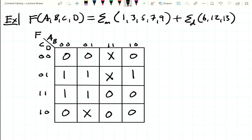So the first thing we can do is combine this group of four, right? A group of four is always good, and that's going to give us a zero, so that's going to be A prime and D, so A prime D.